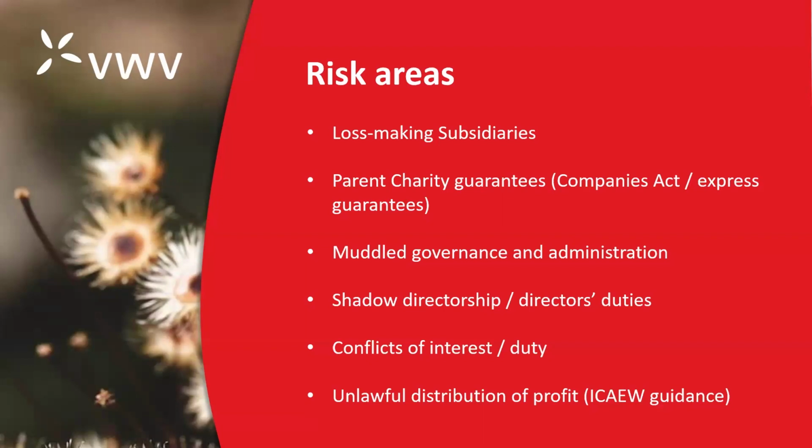And the final risk area I wanted to mention is something that was highlighted in some Institute of Chartered Accountants of England and Wales guidance, which was issued a few years ago now. This relates back in a way to the point I made about the deed of covenant. Technically, as a matter of company law, the subsidiary can only make payments of profit, donations of profit back to the parent out of what are called profits available for the purpose. There's quite a technical analysis of that.